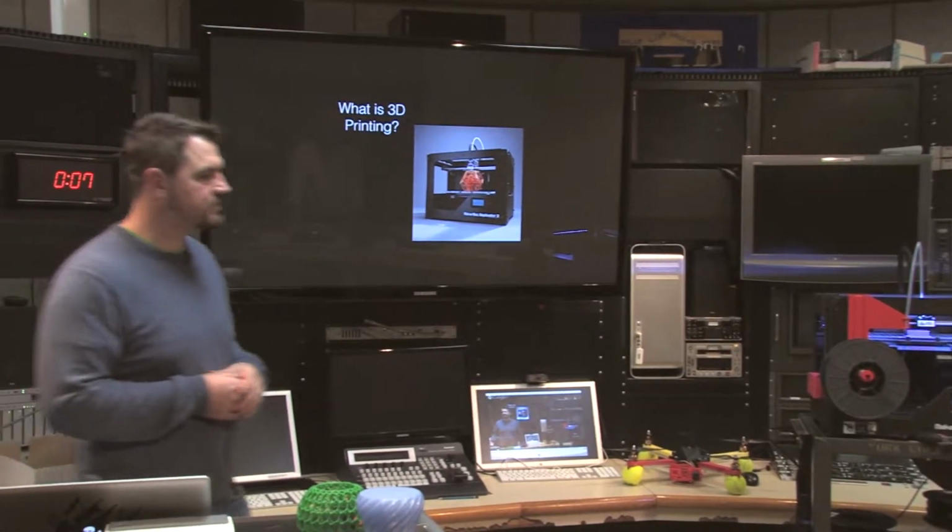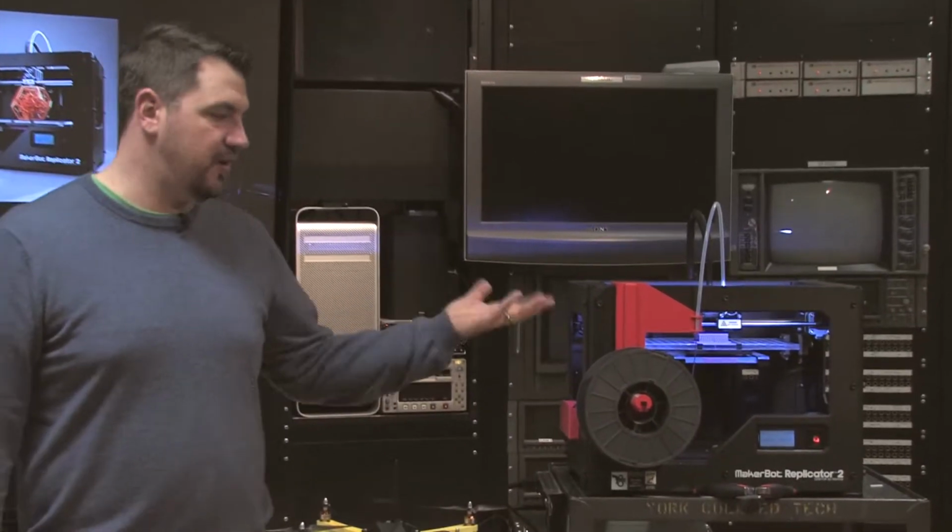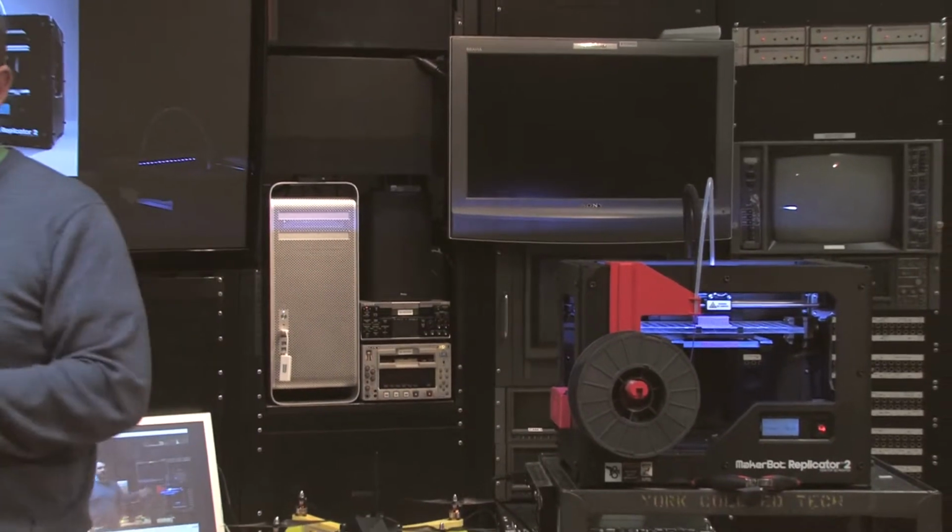So this is the Replicator 2. It prints via an SD card. You load up the model on the SD card, you pop it in, you say print out, and it just goes most of the time.